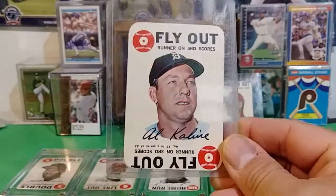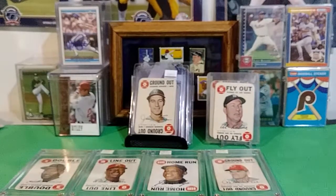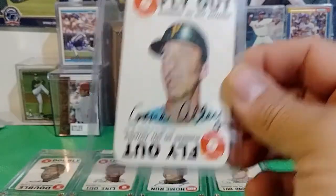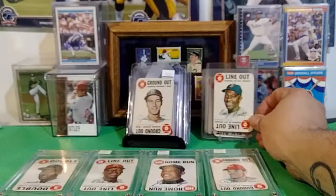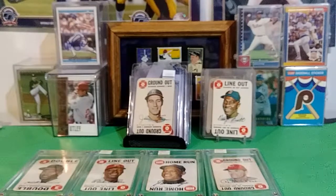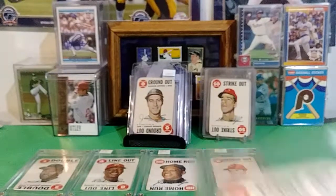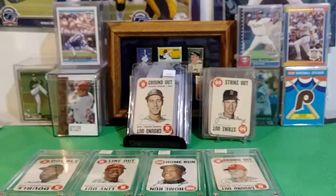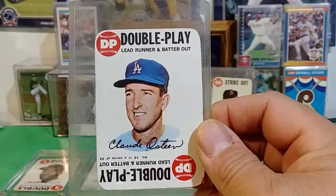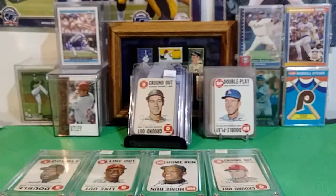I picked up card number 27, Al Kaline. Card number 25, Gene Alley. And card number 22, George Scott, which I already showed. Card number 15, Steve Hargan. Card number 14, Jim Longborg. Card number 12, Claude Osteen. Now, some of these cards look a little too white to me, like a little too clean, but I'm considering it a win for myself.